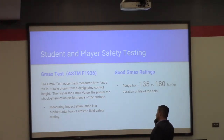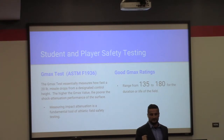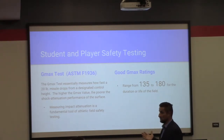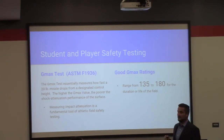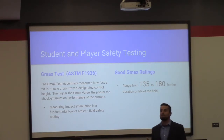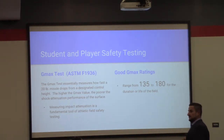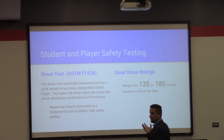There's a nationwide accepted method, the ASTM F1936 method. In short, they take a 20-pound missile, they call it, a simulated human head. They pick 12 random spots on the turf field, and they drop it from a set distance, and they take a reading. That reading tells the tester how much that field absorbs versus transfers back into that 20-pound missile. If that missile was indeed a human head, how much force is being absorbed by the athlete versus how much is absorbed by the field.